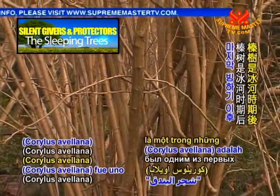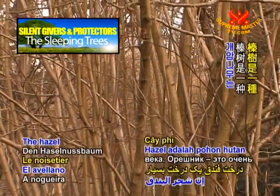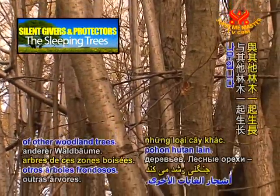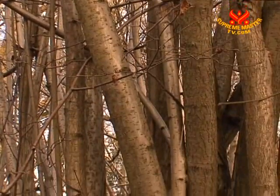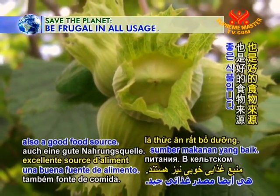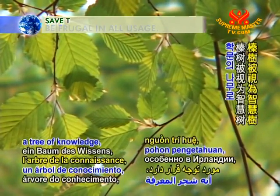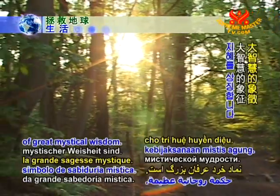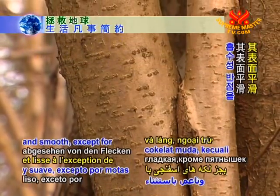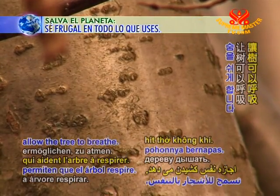The hazel tree, Corylus avellana, was one of the first trees to colonise Britain after the last ice age. The hazel is a very common woodland tree that grows under the canopy of other woodland trees. The hazelnuts are also a good food source. In Celtic folklore, the hazel tree is considered a tree of knowledge, particularly in Ireland where its nuts are a symbol of great mystical wisdom. The bark of the hazel tree is light brown in colour and smooth, except for speckles of spongy light brown lenticels that allow the tree to breathe.